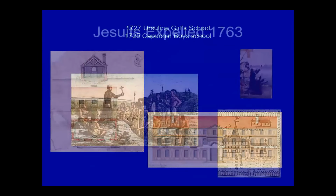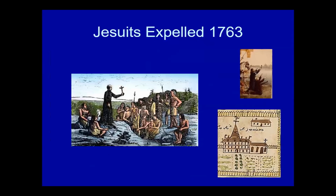That same year, 1725, the Jesuit priests were contracted by the Company of the Indies to administer to the Native Americans. They were given the land which would become the central business district after it was taken away from Bienville. The Jesuits would be expelled from Louisiana in 1763 by Pope Clement XIV and the monarchy. The Jesuits are pretty much expelled worldwide in their efforts.